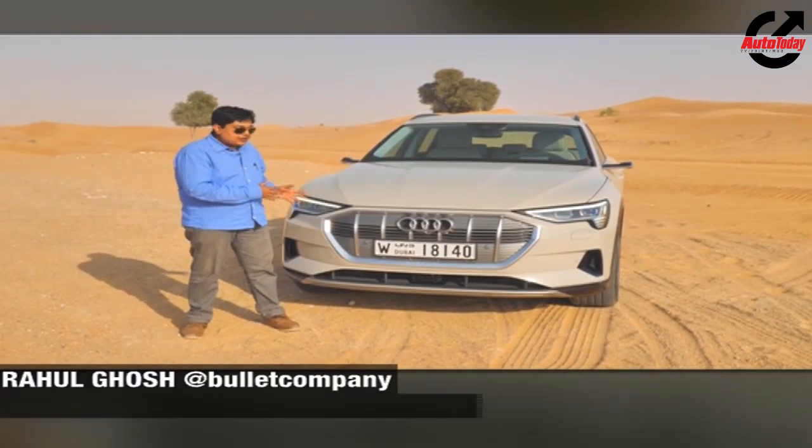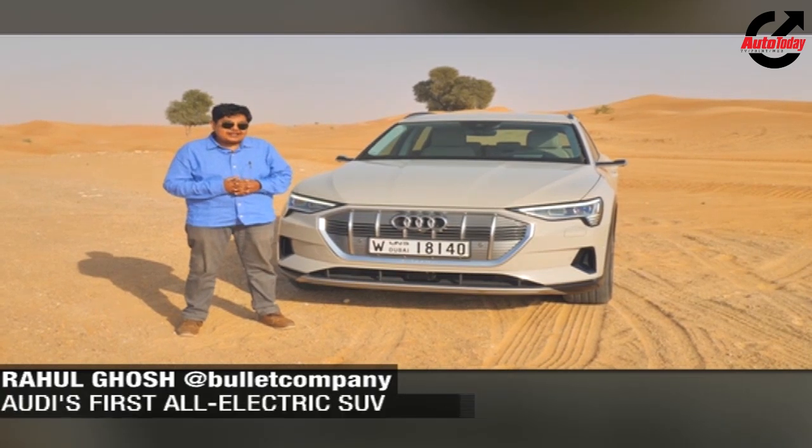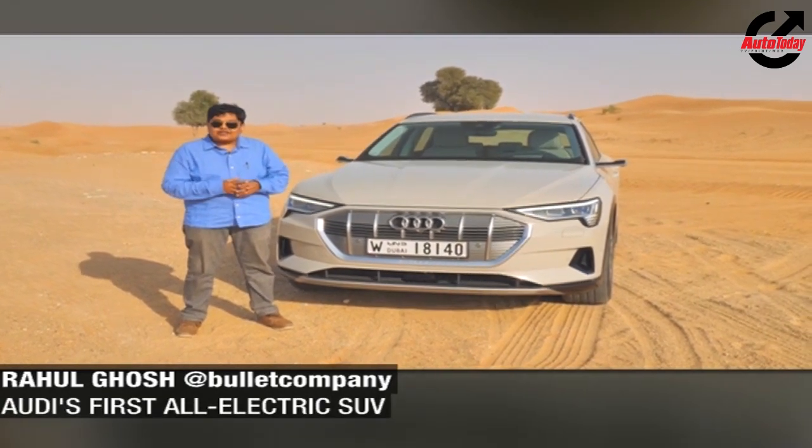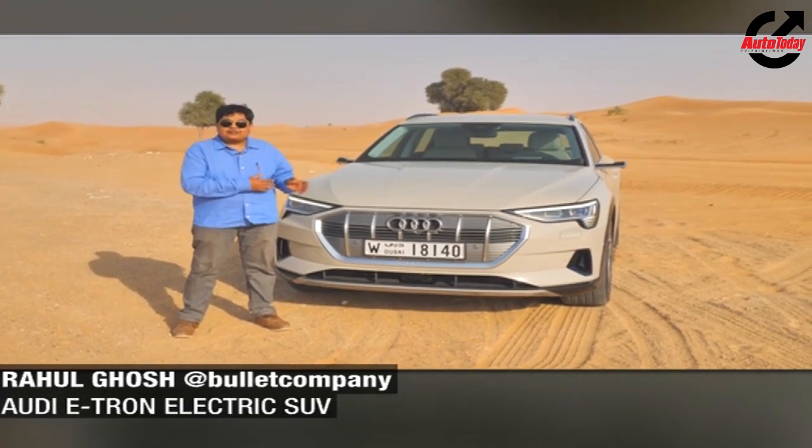Now it promises a lot, and we've started our drive in a very futuristic place called Masdar City, which is completely run out of solar power. So that is also a statement that the Middle East is getting ready for electric mobility.